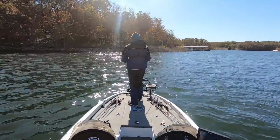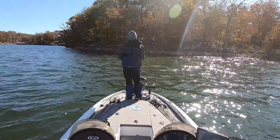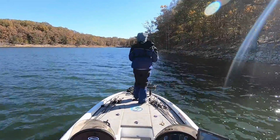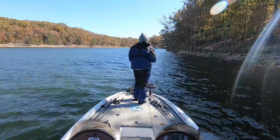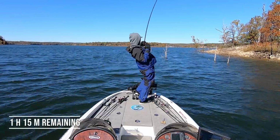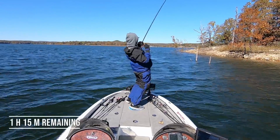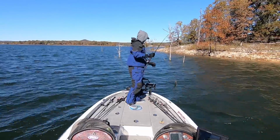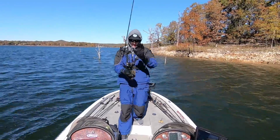And normally on Table Rock, what that means is going shallow with either a jig or a crankbait, maybe a spinnerbait. And so I started running some obvious main lake areas where you had a main lake point that had some nice chunk rock on it, maybe the first thirds of some of the creeks, and a lot of these wind-blown banks, because we got about a 5-6 mile an hour wind starting up in the afternoon.